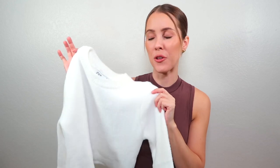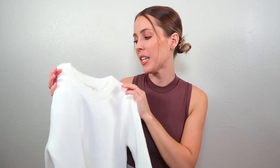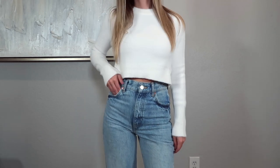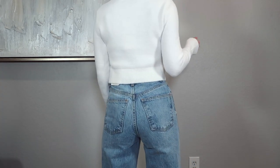I love me a white sweater for the winter time and the fall time. I feel like it just gives a very classy and polished look whenever you're wearing white or a light neutral tone as well. This one is so soft, so cozy. So again, no itchy sweaters over here. I got this in a size small and it was $39.90. You can see that it is very much cropped, but I love that you can see a little bit of your skin with high-waisted jeans. I love this outfit that I paired together with it too.